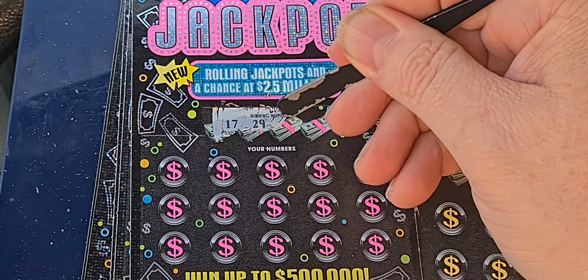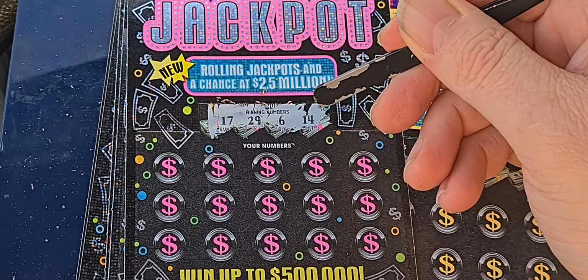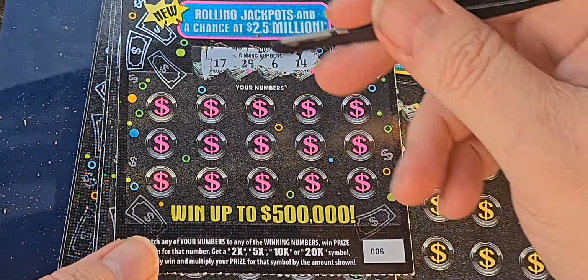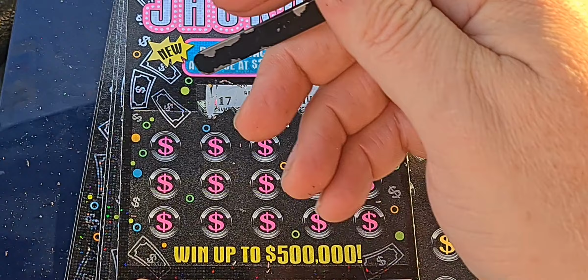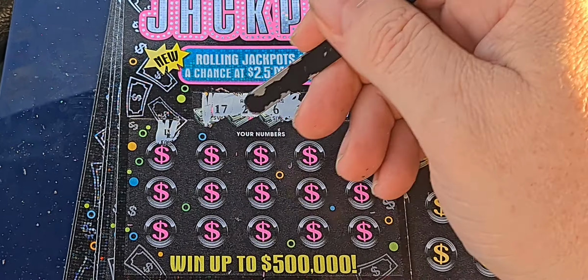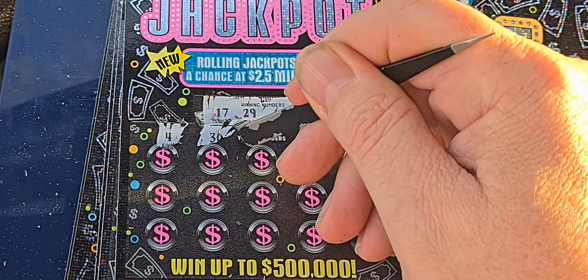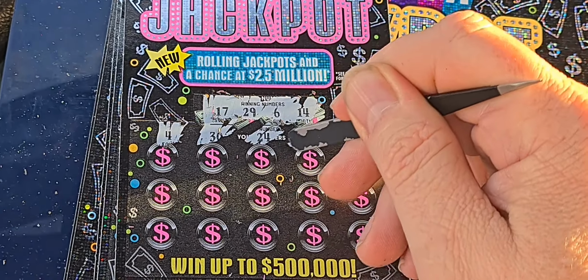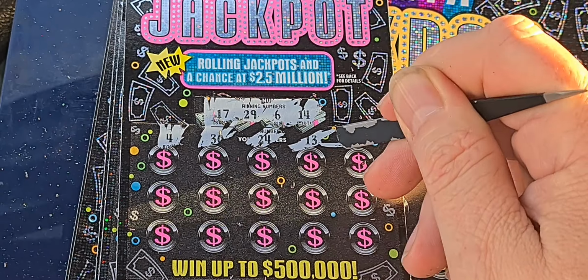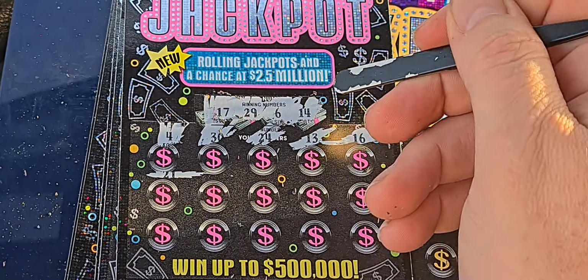17, 19, or 29, 6, and 4. And we're on ticket 6. We got a 6. Let's have a bunch of 6s down here. 4, but not 14. 30, nope. 24, lucky 13 and 16, another 8, 6.